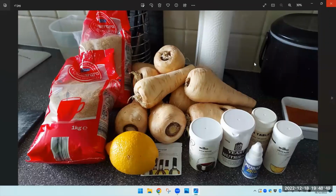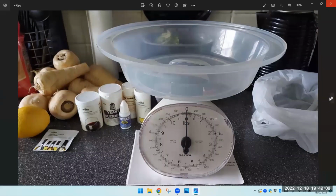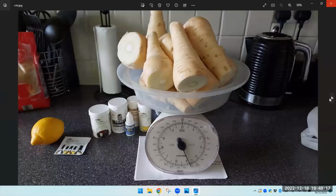So I've got all my bits. Normal thing, Demerara sugar instead of white. Got all my bits and pieces. I know they've washed these, but there still might be a bit of dirt in there or canker or something. So that's off the other end and he's off this end. Only want clean snips. So I bung my lid on, put him on zero, then I'll start putting the parsnips on until I've got the weight I needed, which was 5 pounds. I thought, that'll do.